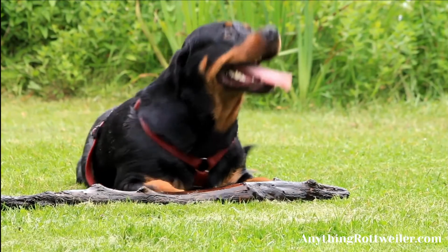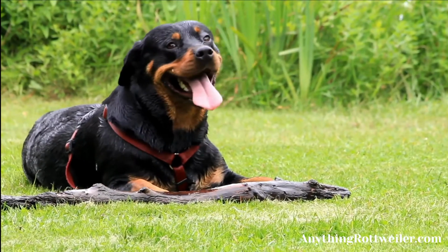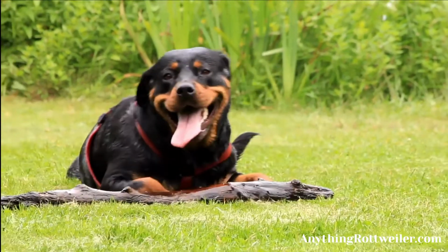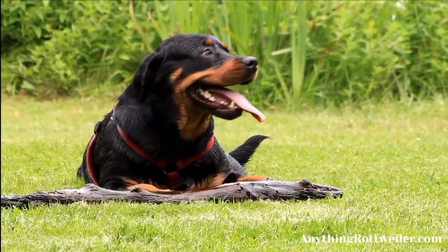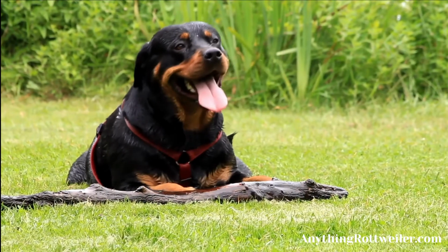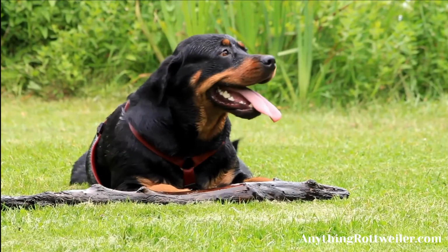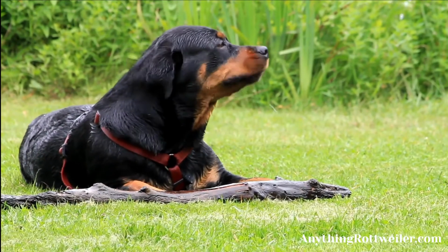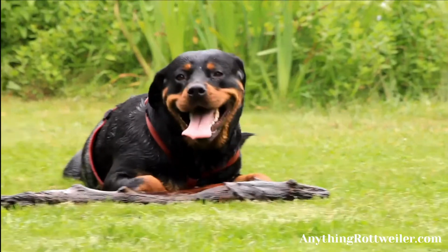What's the best way to help your Rottie through shedding season? More frequent grooming is necessary during the spring and fall months. Rottweilers shed or blow their undercoats during these times to get ready for either their lighter summer coat or heavier winter coat. When these dogs shed, their owners are often surprised at how much hair ends up all over the furniture, carpets, and other surfaces.